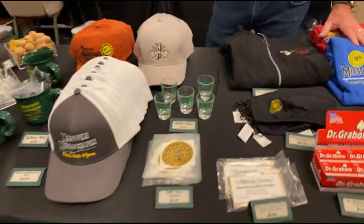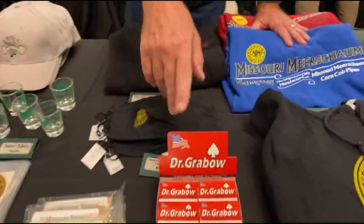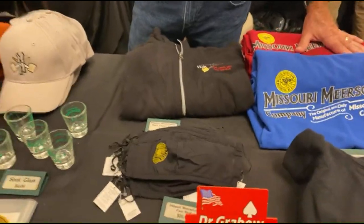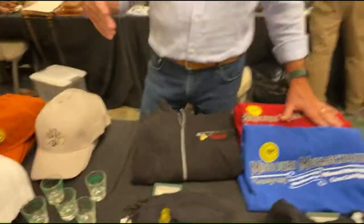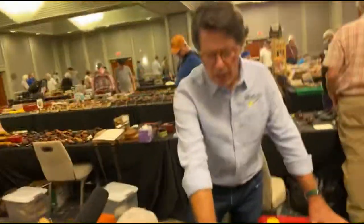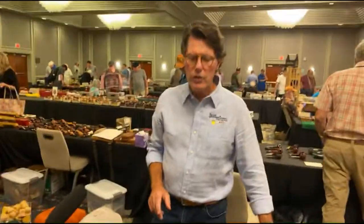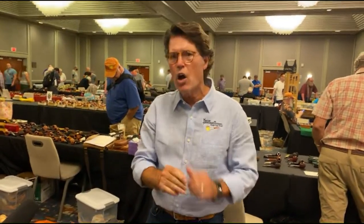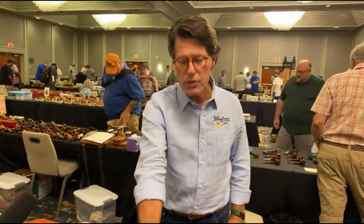Is it green? Yeah. One of the changes from last year is the filters that we use in the pipes. We were using medical filters for years, but we were having trouble getting them. So we went to the Dr. Grabo filter. Some people say the Dr. Grabo is a little too long, but it isn't. And even if it is, you can just trim the end of it off a little bit. These are a much better filter, if you use filters.